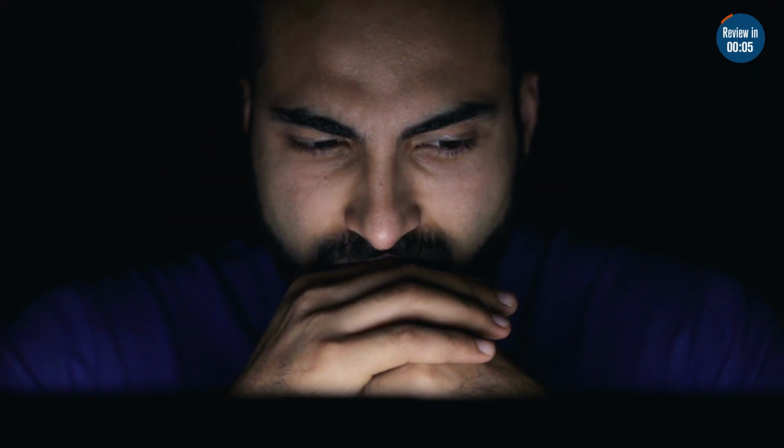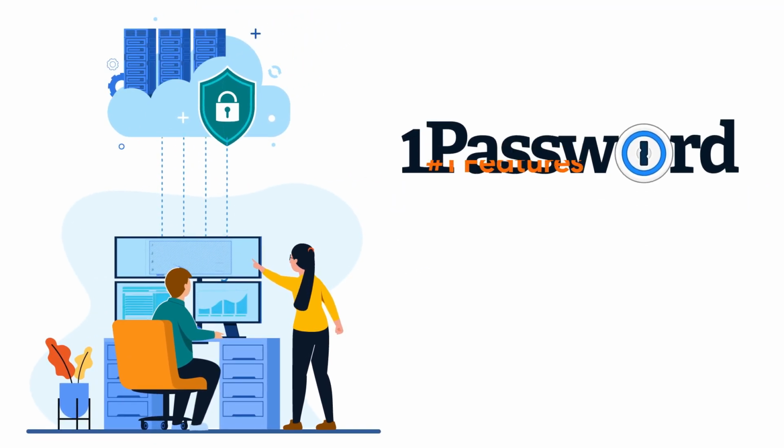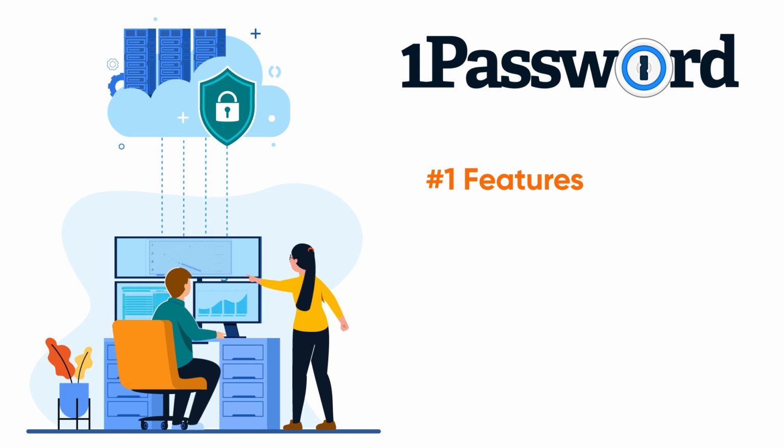Having said that, we must mention that the market has become saturated with many password managers nowadays. So, it may be difficult to know the reliable ones, especially if you're inexperienced. In this review, we will look at 5 important facets of 1Password. The first one is features. This section will take a look at the range of basic and advanced features that come with 1Password.